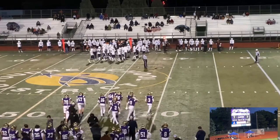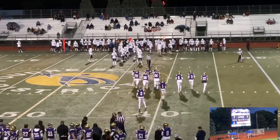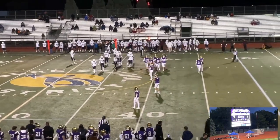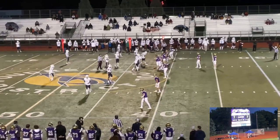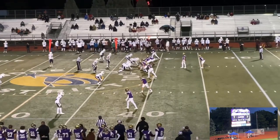Both teams look ready. Here we go for the start of the second quarter. The rain has stopped completely. Hopefully it stays that way. The skies to the west are a little bit lighter than they were a little while ago, so hopefully it stays away.